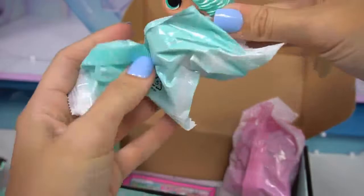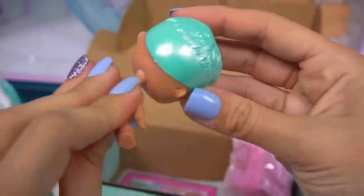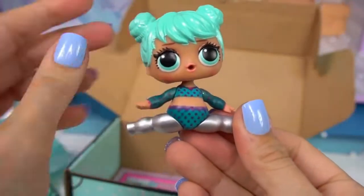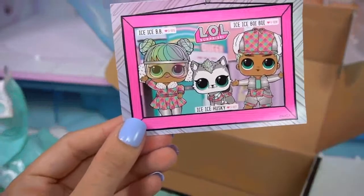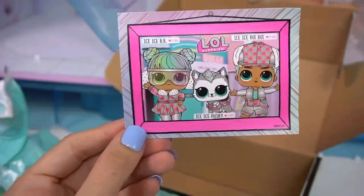Fuzzy. Oh, we have our LOL boy! And I love his hair, it's really glittery too! And our LOL surprise doll. She's so gorgeous. Look at those eyelashes. And here we have their family portrait. We have Ice Eyes BB, Ice Eyes Husky, and Ice Eyes Boy Boy.